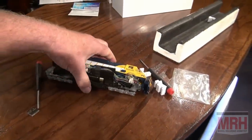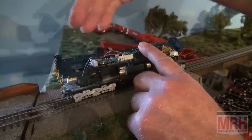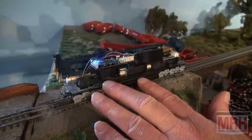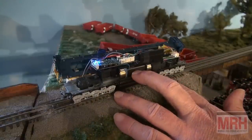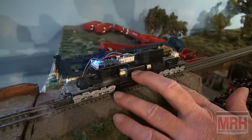So now I'm going to pick up the locomotive and simply put it on the tracks before I reassemble the shell and put the couplers back on. And let's just make sure that everything we did works perfectly on the layout. So with the shell laying right next to the locomotive, I put it on the track right here. You immediately see the blue light on the Tsunami decoder turn on. And then if I hit F8 on the throttle, look at that. Just like that. We've installed that decoder.